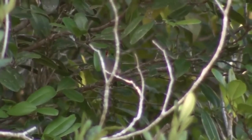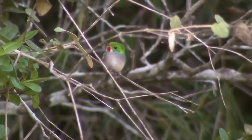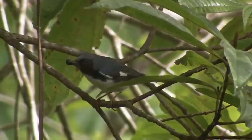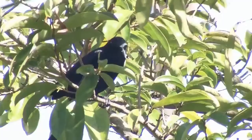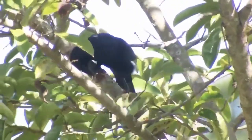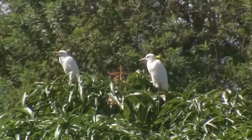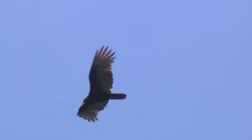The Cuban towhee is the same size as a sparrow. This colorful bird, one of the famous birds of Cuba, is also endemic to this area. This is a Cuban crow. As many as 95 species of birds, ranging from endemic species to migratory birds, have been confirmed in the park.